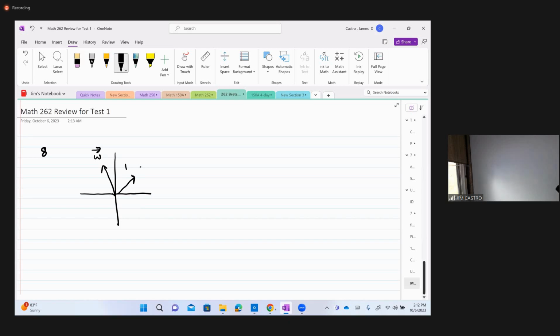So if this is U and this is V, then there's no way that W can be a linear combination of U and V, because if they're parallel, meaning they're on the same line, then any linear combination of them is going to remain on that line. So that's the first step, thinking about it and trying to find the counterexample.